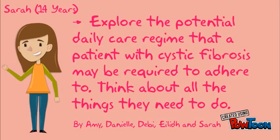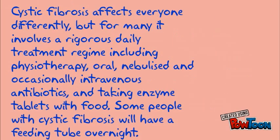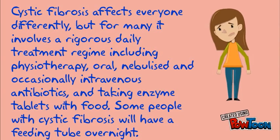Explore the potential daily care regime that a patient with cystic fibrosis may be required to adhere to. Think about all the things they need to do. Cystic fibrosis affects everyone differently, but for many it involves a rigorous daily treatment regime including physiotherapy, oral, nebulized and occasionally intravenous antibiotics, and taking enzyme tablets with food. Some people with cystic fibrosis will have a feeding tube overnight.